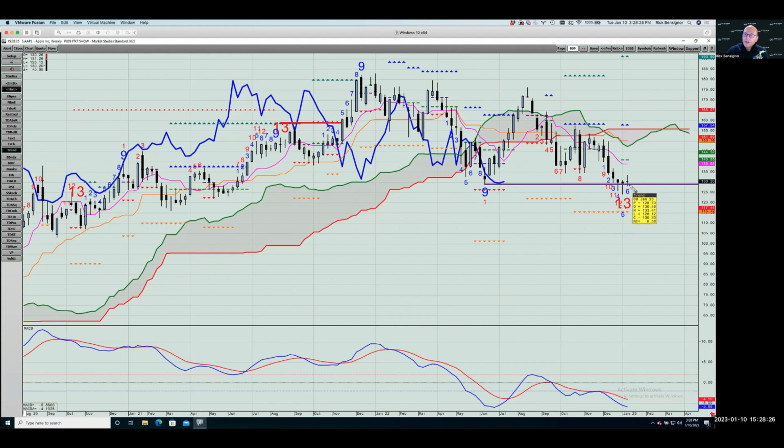What I'm going to pay attention to is that this 13 count also came within the midst of a setup 6 count. So either the 6 count has to get killed, or we're going to finish out a 9 count from a lower level. And if you're a big fan of the market, you can do some nibbling down here on Apple, looking for a bounce. If it bounces, look for it to get to 138, 140 or so on the initial bounce.